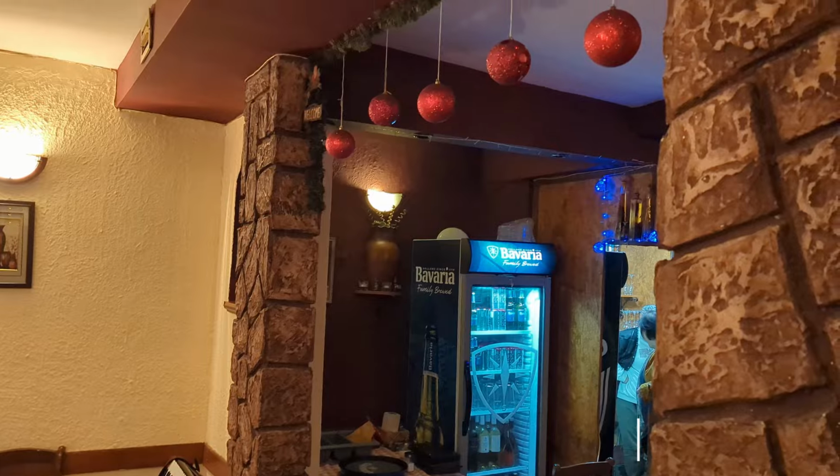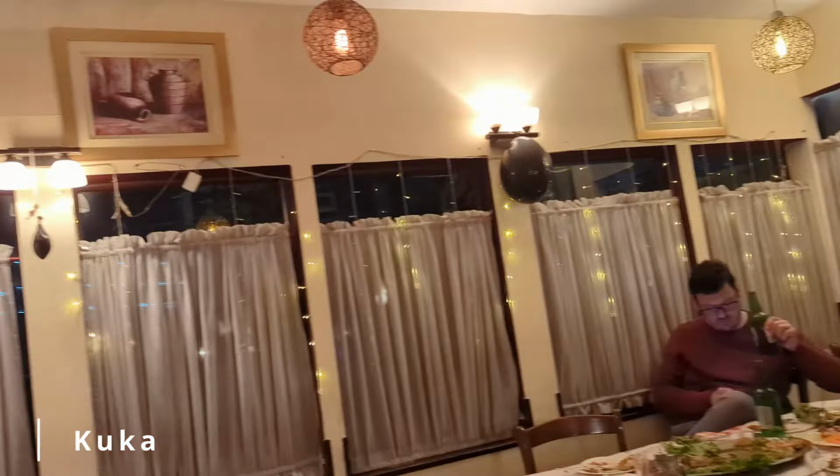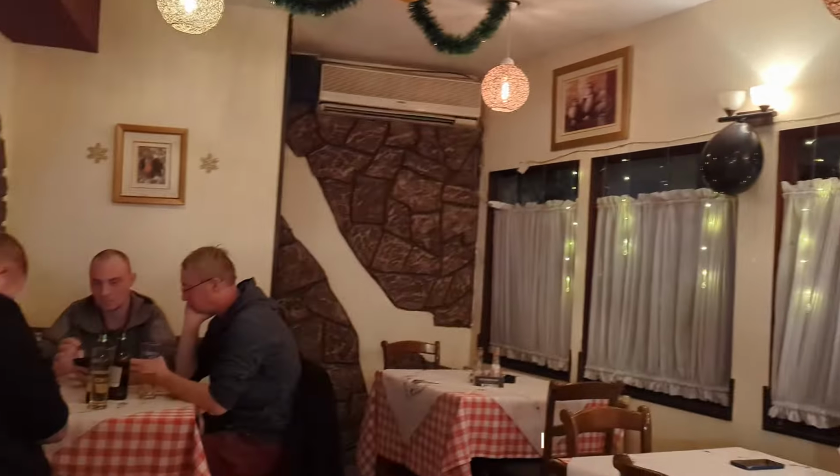It's a bit loud in here, but the restaurant we're at is a place called Kuka, and it's about a 10-minute walk from downtown, kind of more on the east side, and it's packing in here. It's a small little spot. It's a local Macedonian place. They're about to start singing, so.